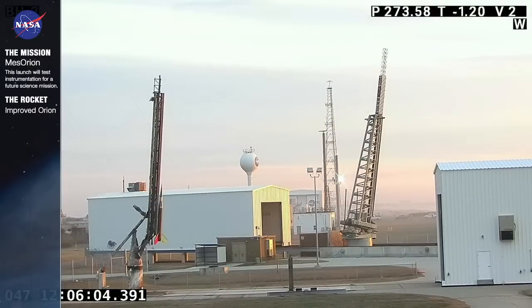We got one rocket off, and we have confirmation of splashdown there. So first mission complete. It sounds like we have ballistic impact.